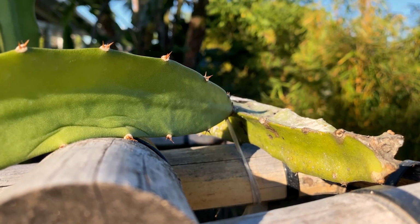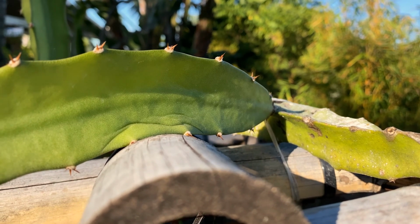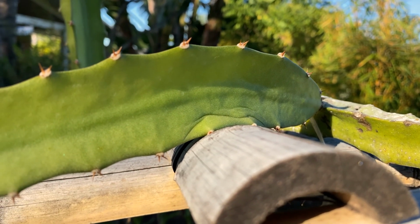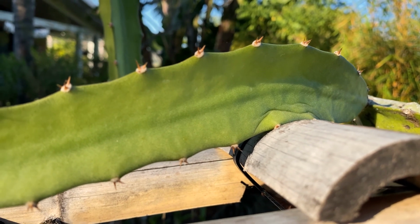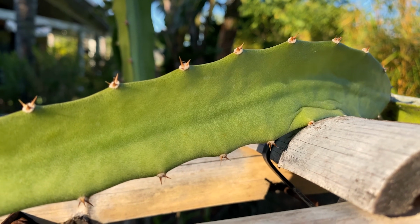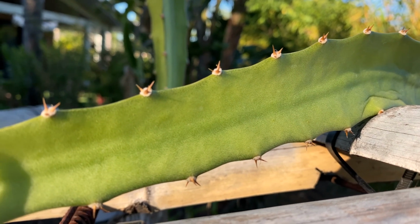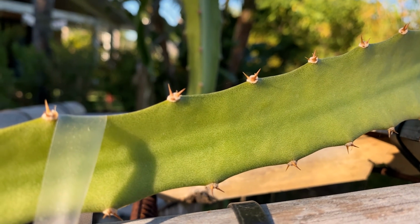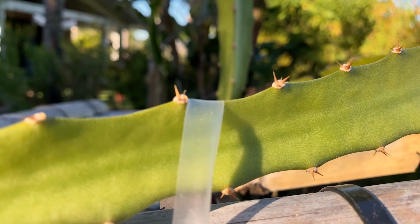Good morning. Today we're going to talk about what dragon fruit varieties grow the fastest. Now the short answer is, you're looking at it, probably a giant Palora or a Solanacereus megalanthus. Now that's true if you live in the tropics, but to me in Southern California this is not the fastest growing variety. Now I do live in zone 9B, inland San Diego a little bit, up on a hill.